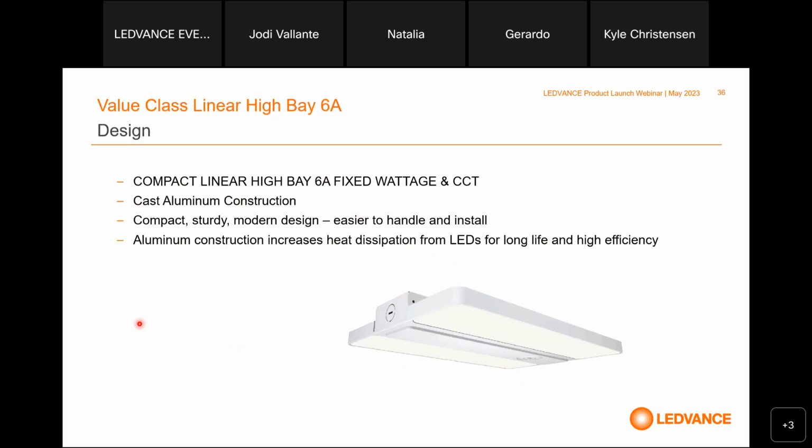As I mentioned, the aluminum housing is a more compact design, and it is cast aluminum construction, which makes it easier to handle and install. And that aluminum construction also increases your heat dissipation. And as everybody on the call knows, especially with high bays at a higher mounting height, not always the most conditioned space, heat is your number one concern with high bays. So that aluminum construction helps ensure that long life and high efficiency.